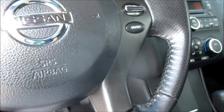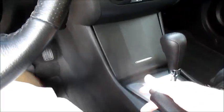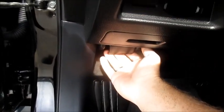So now that we've had an exploration of all this, let's go ahead and, for one, we'll roll the window down. But let's go ahead and take a peek under the hood.